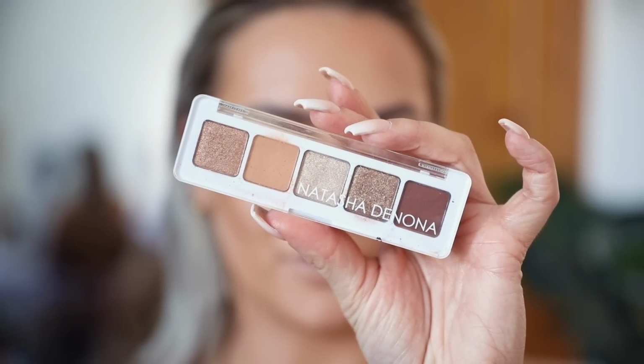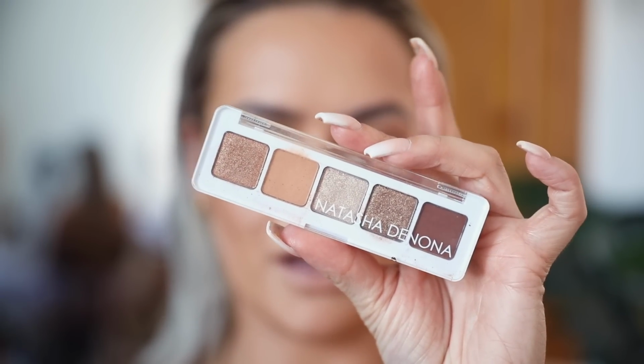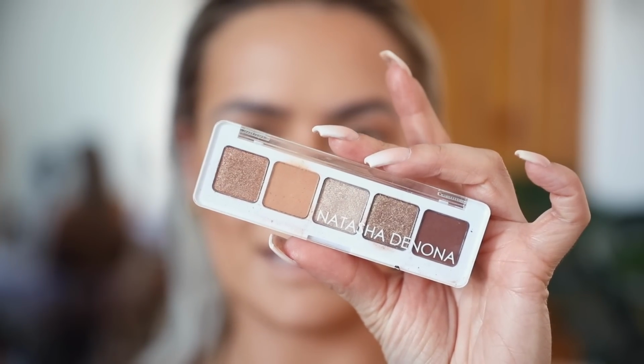Let's move on to the eyes for a bit. The eyes are the easiest thing in the world, so let's just quickly brush through them. The palette that I took on holiday with me is the Natasha Denona mini nude palette, and it is stunning. This is like all I need. The texture and the formula of this palette is just unbelievable.